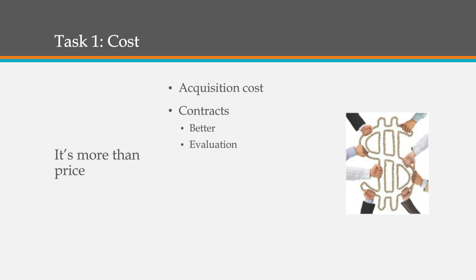And then constantly evaluate. Is that product doing what they told you it was going to do? Is there anything new on the market? And that's where you rely on your vendors. Your vendors are constantly going to other facilities, seeing what they're using, and you rely on them. I have a strong relationship with a certain number of vendors. I rely on them to come to me and say, hey, there's this product, it's doing this, it's doing that, I think your surgeons would be interested in it. Evaluate what's out there.